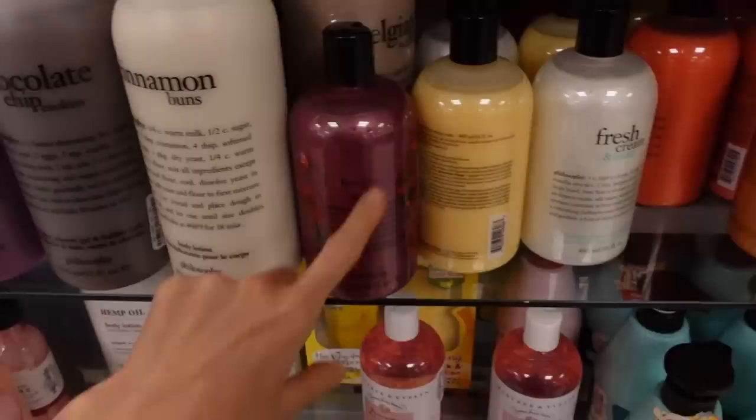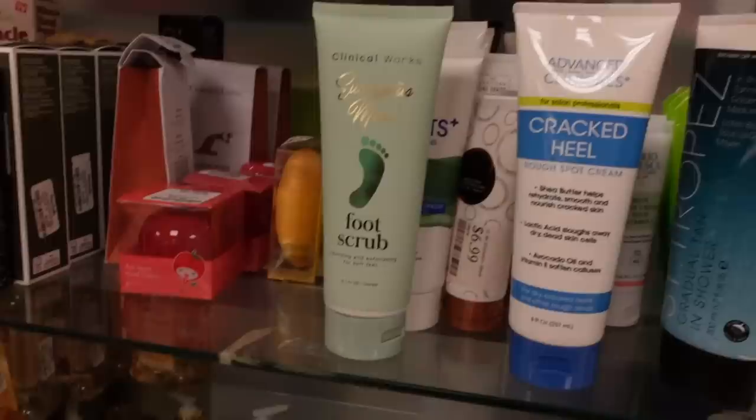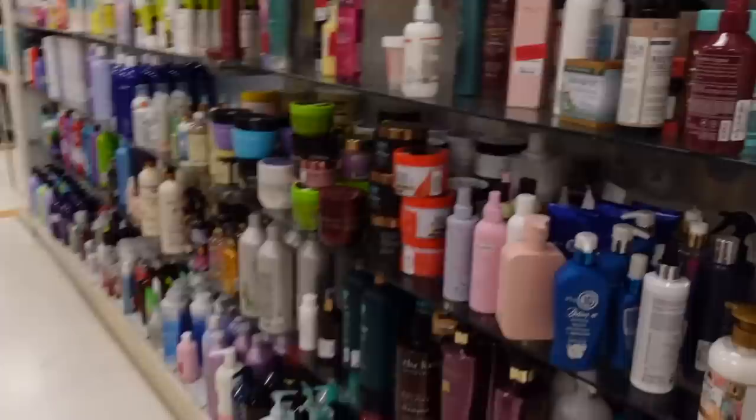Ooh, they have the Advanced Clinicals Cracked Heel Rough Spot Cream here. The shea butter and lactic acid and urea. It does have fragrance in it, so a word of warning if you're allergic or irritated. But on the bottoms of the feet, it's less likely to be irritating. Anyway, lactic acid and urea is really good for dry, cracked heels. Here's that Monday shampoo they had at Costco. Has anybody used this?